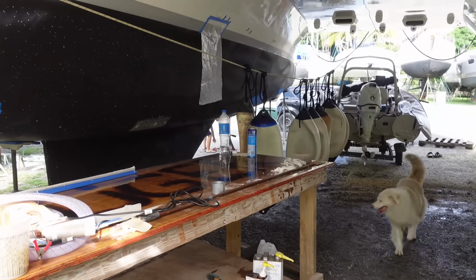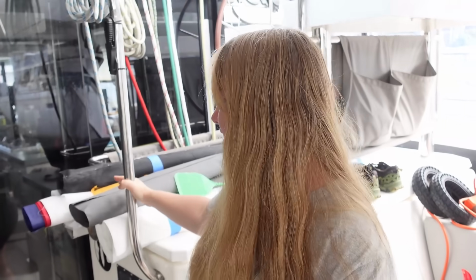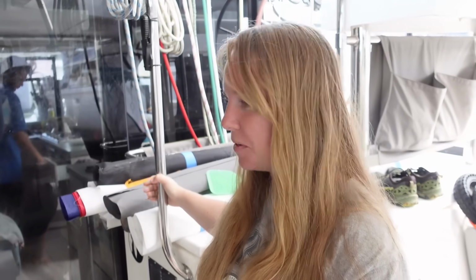Then heading upstairs, warning, it's a mess, but we're on the hard stand, so what do you expect? You're back. Got my pile of fabrics already out. I actually want to put these inside, but I haven't found a spot for them yet.